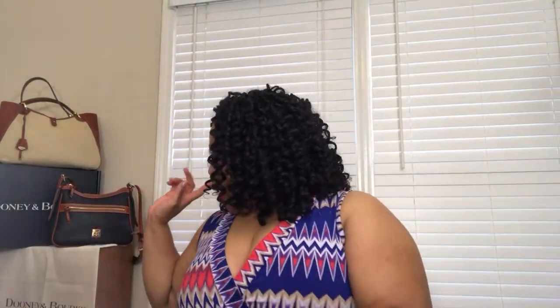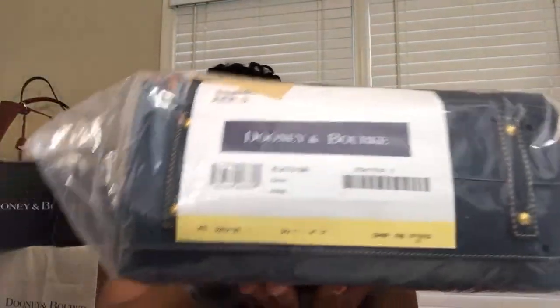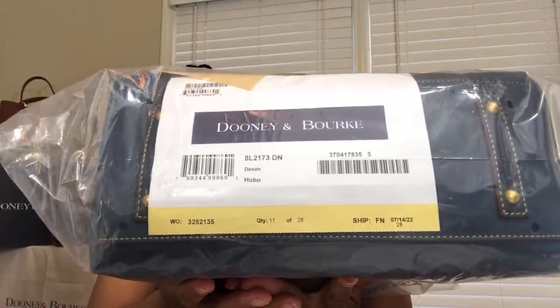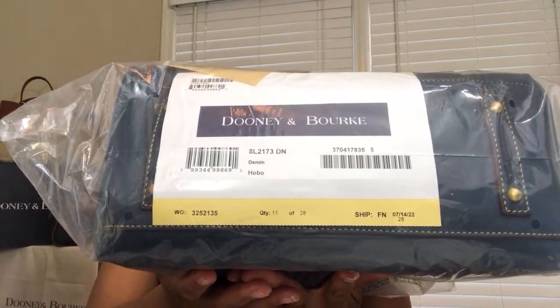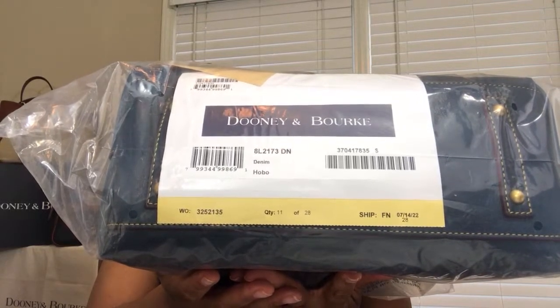All right. Tonight, I want to share another Florentine bag, and it is also as it shipped from Dooney and Burke, and it is none other than the Florentine Hobo in the color denim. So there is the information. It looks like I have number 11 of 28.